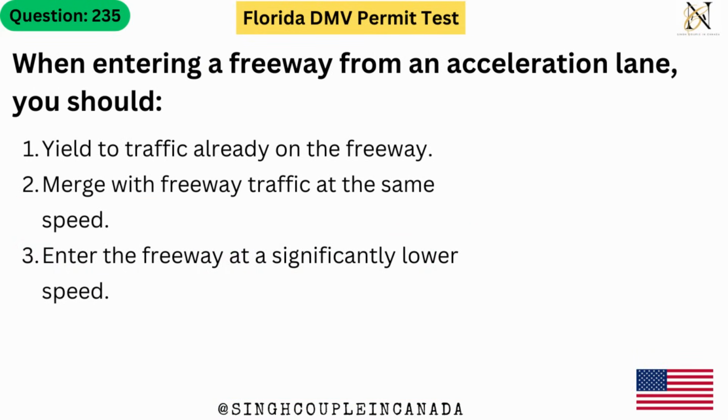When entering a freeway from an acceleration lane, you should: 1. Yield to traffic already on the freeway. 2. Merge with freeway traffic at the same speed. 3. Enter the freeway at a significantly lower speed.